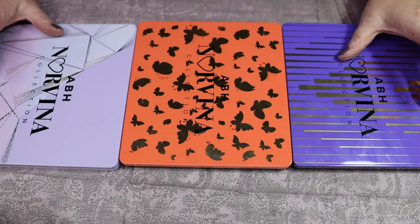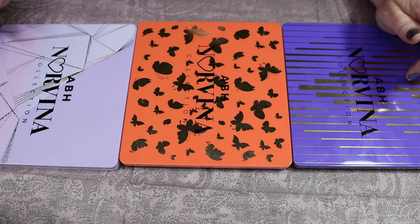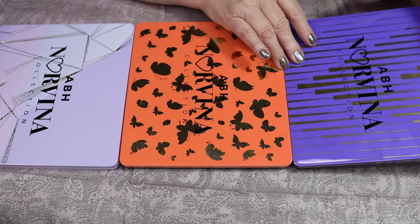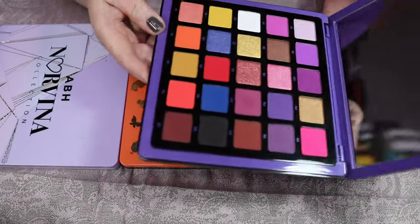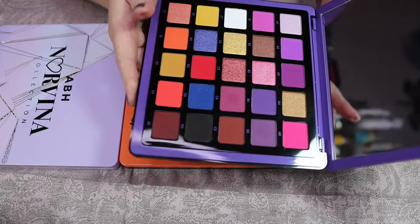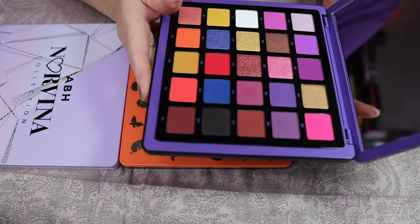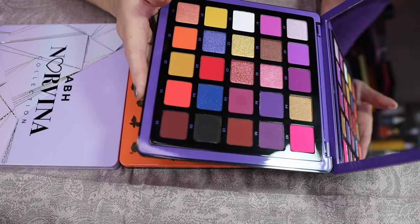And then I have 3 Norvina palettes. The first palette that I received, I got in BoxyCharm, which made me want to try some of the others. That is this Volume 1, which has a very pretty color story to it. I have not really used this palette much.